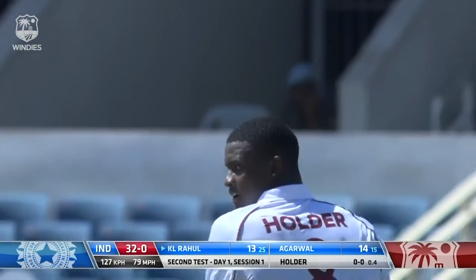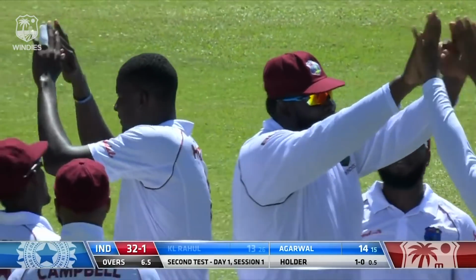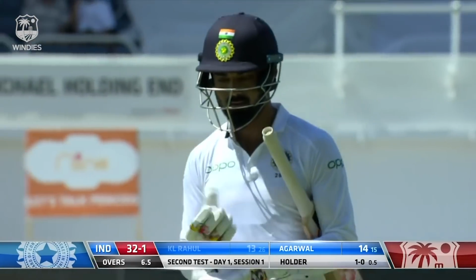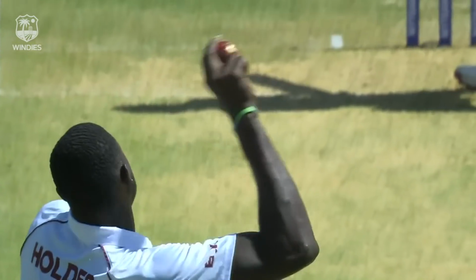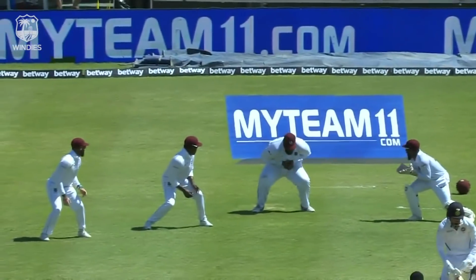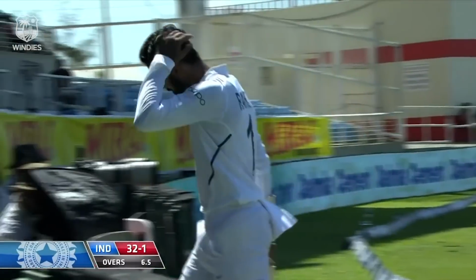And he's gone. He's gone straight into the hands of Cornwall. Well, that's what Jason Holder does. He gets the ball to move very, very smartly. Rahul will be very disappointed, but it was a good delivery. Not much that he could have done. Let's have a look. I don't think it's a no ball. It's just short of a good length, just a little late movement. Nothing wrong. He did nothing wrong. It was just too good a delivery. Rahul's gone for 13. Unlucky 13 for him. It's 32 for 1.